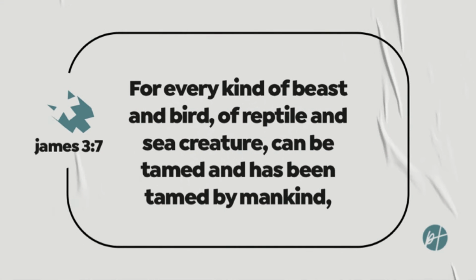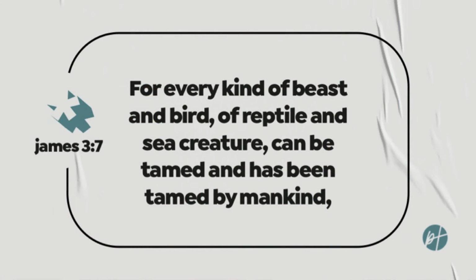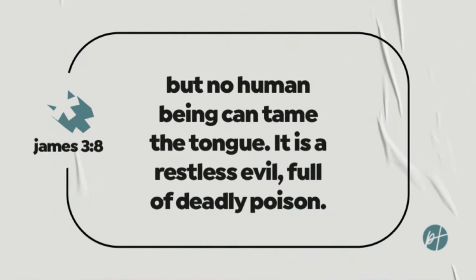For every kind of beast and bird, of reptile and sea creature can be tamed, that means to be controlled, and has been controlled or tamed by mankind, but no human being can control or tame the tongue. It is a restless evil full of deadly poison. Whoa, okay? So the book of James says that the tongue is like a fire and can be full of poison. Now you might be wondering, how are our tongues that powerful?